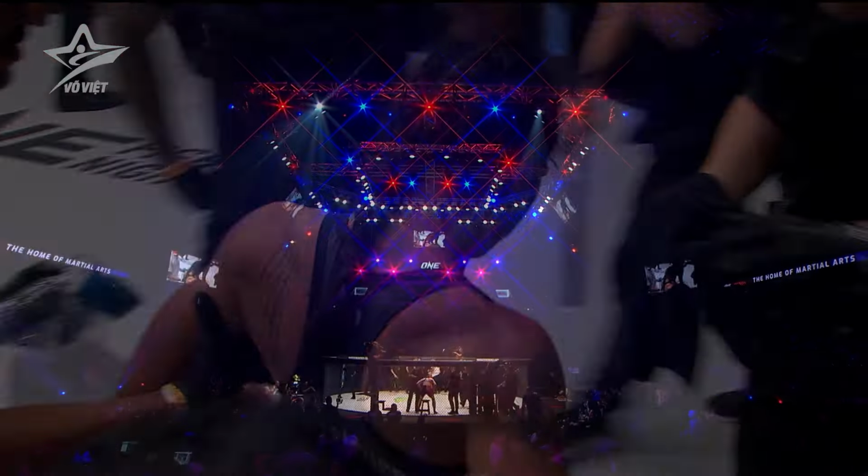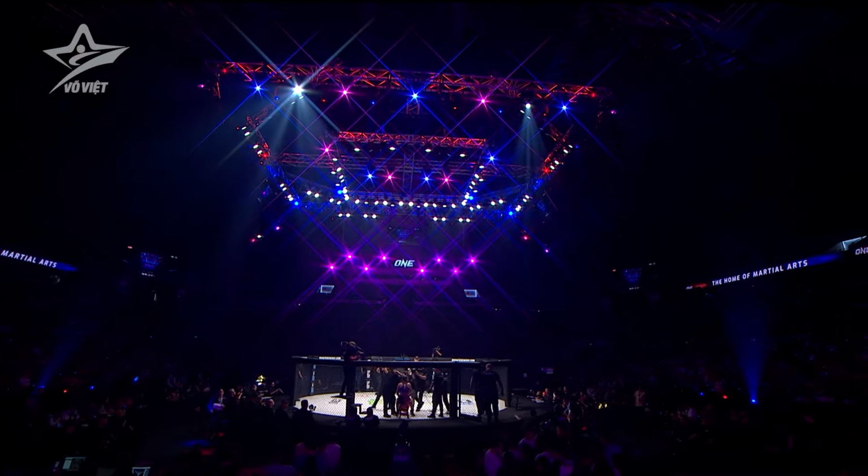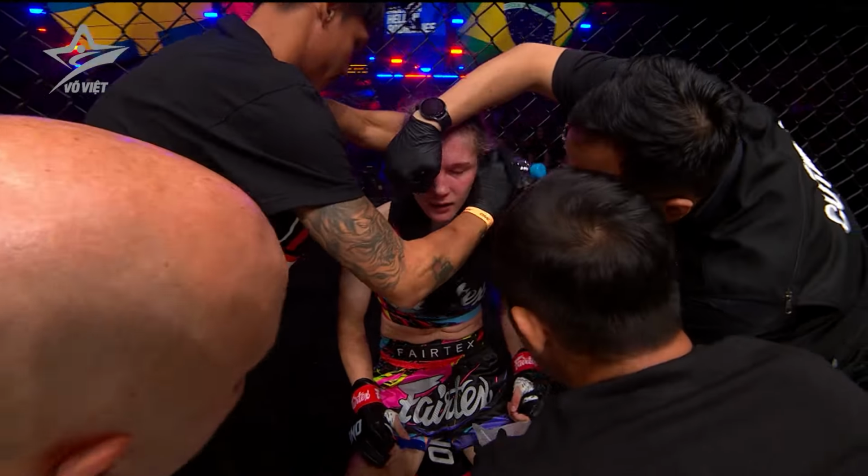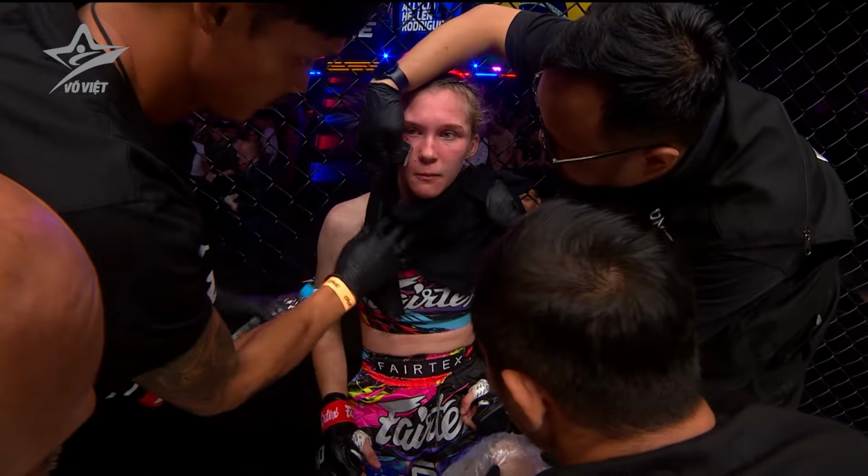Rodrigues coming out of that round, second, looking a little tired as she approaches her stool. Well, she's pushing a pace that she's not typically used to doing, right? She usually gives away the first couple.